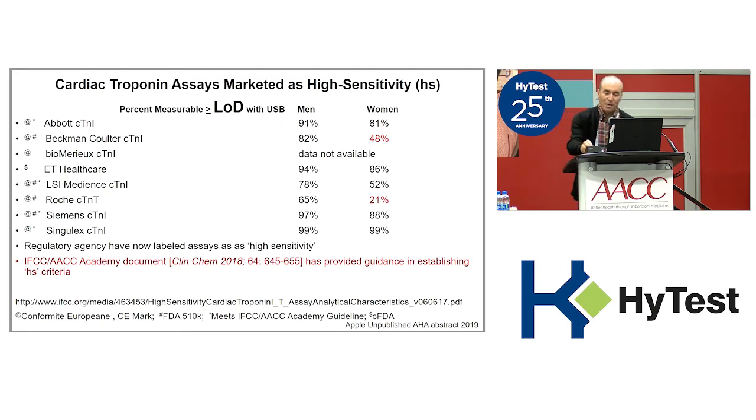We define assays by their ability to be high sensitivity. It's an analytic scorecard we've put into place, recommended not only by the IFCC and the AACC Academy but also recognized by the universal definition. Using the LOD from the manufacturer, what percentage of men and women have measurable values? At least 50% of a normal population.